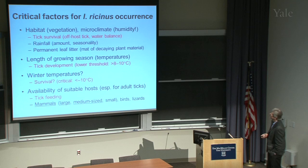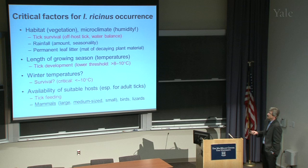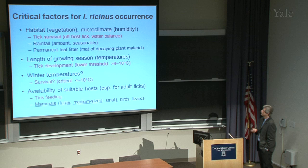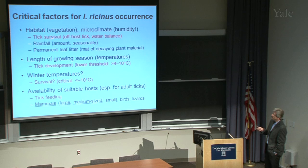What are critical environmental factors for the occurrence of Ixodes ricinus? Well, it's the habitat, vegetation, and the vegetation, to a large part, they steer the microclimate, especially the humidity. So tick survival is touched from this, especially the off-host tick biology and especially water balance of the tick.